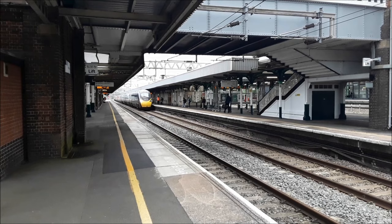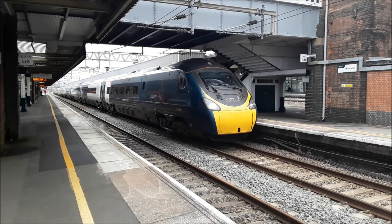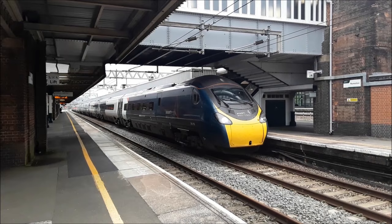This is a very gentle approach. And this will be worked by 390-118. Lovely. Okay, then getting rid of the part will be 390-118 with the 1843 Avanti West Coast service to London Euston. Knocking on the door of 10 minutes late now.